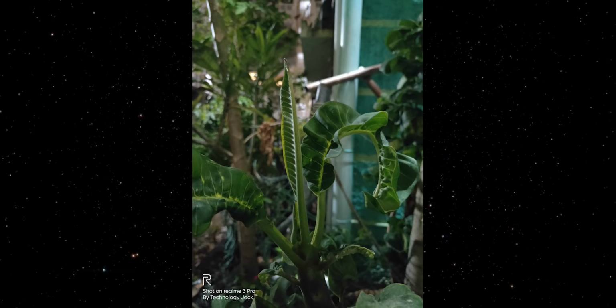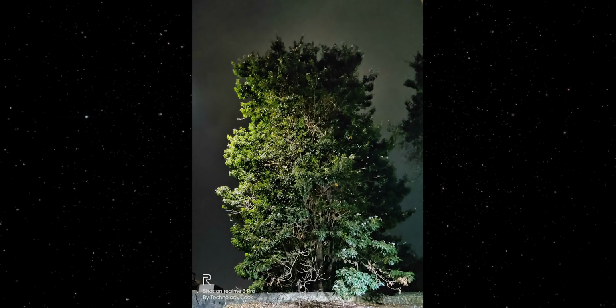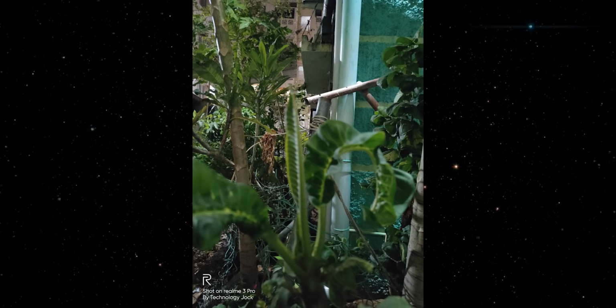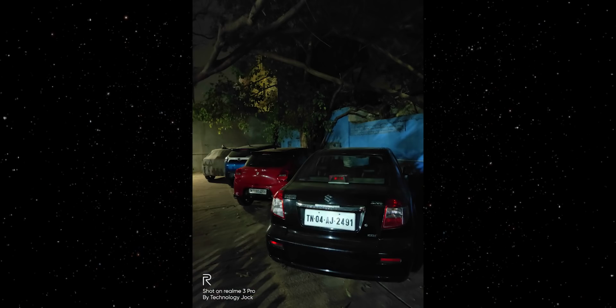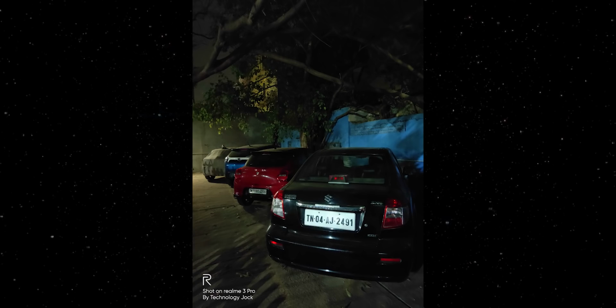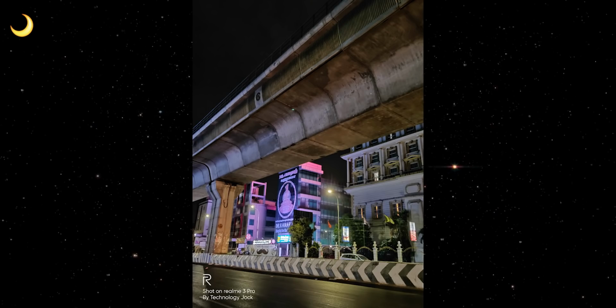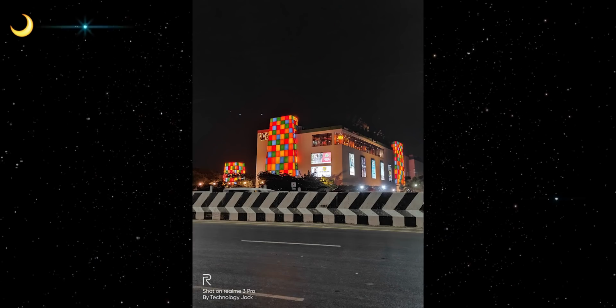Under low light, the Realme 3 Pro captures really nice images. At times though, it tends to lose focus, resulting in images like this. But when you get it right, the results are amazing. Especially the new night mode is fantastic. It really brings out the details in both shadows and highlights beautifully.